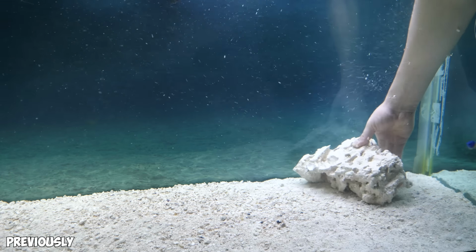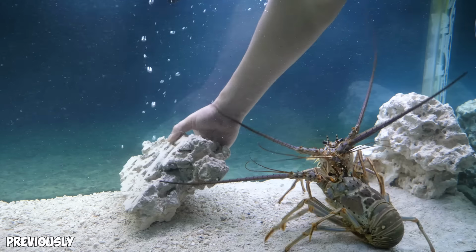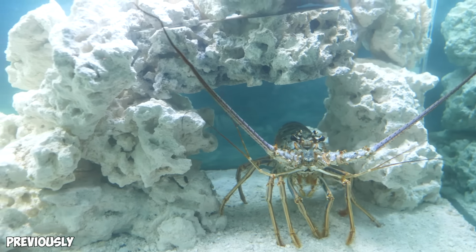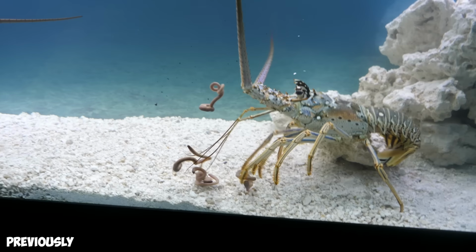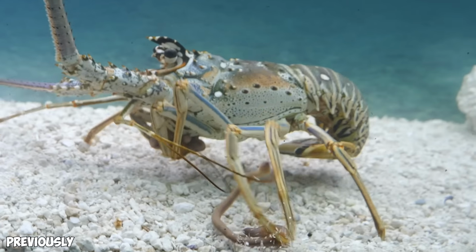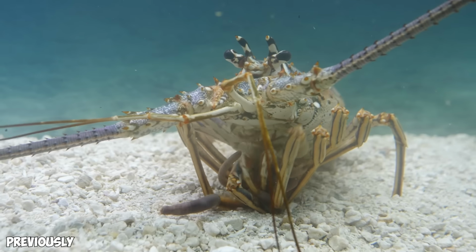We went ahead and built them a rock cave so they'd have some shelter. They loved watching me build it. And in the end, they really enjoyed the cave. Something else they really enjoyed was eating. Check out how they just gobble up these earthworms. I'm pretty sure there's not much more in life that they love more than eating.